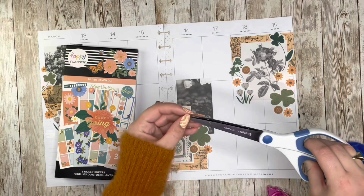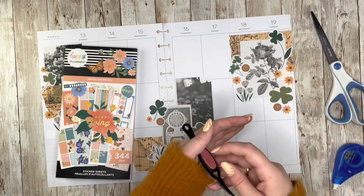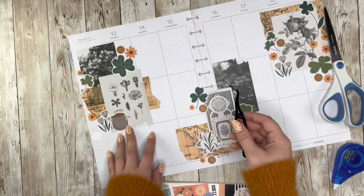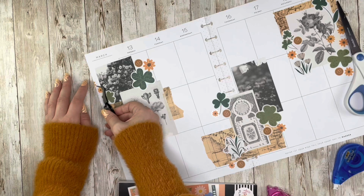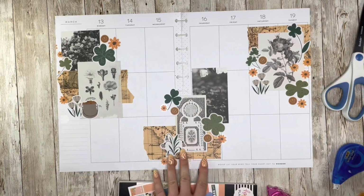And then I cut the edge off of that and we ended up with a few more little orange petals. So I'm going to take that. We're not going to waste that. I know it's a tiny little sticker, but we're going to put that right over there. Adds a little extra something.